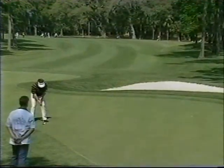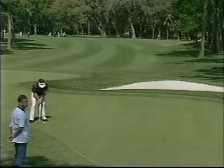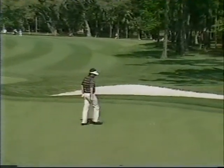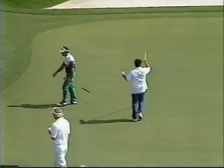Let's go to 12. The birdies at 10 and 11. Calcavecchia has this for 3 in a row. Yes, sir. So Calcavecchia pulls within 3 of the lead. Off to an incredible start this year. 7th on the money list. 218.